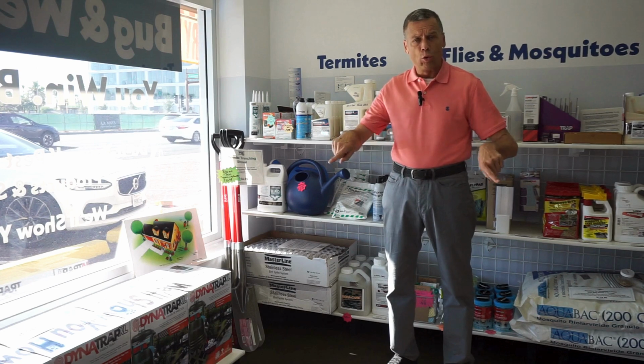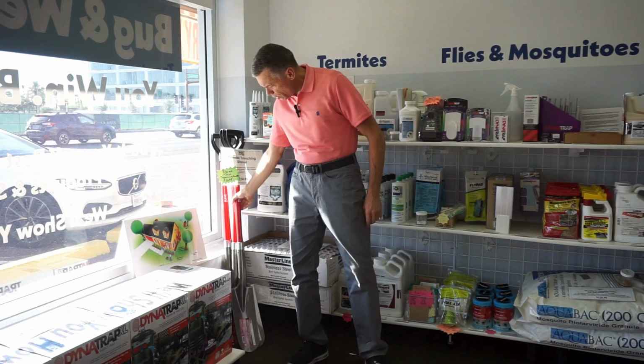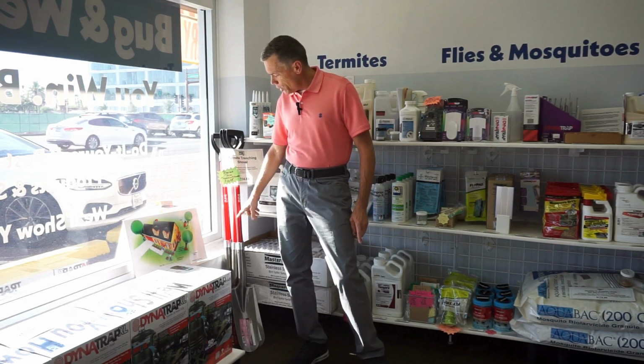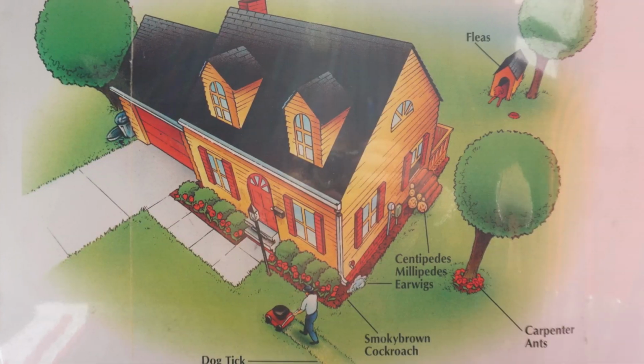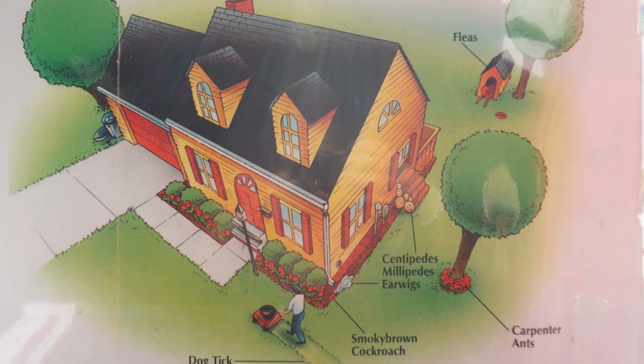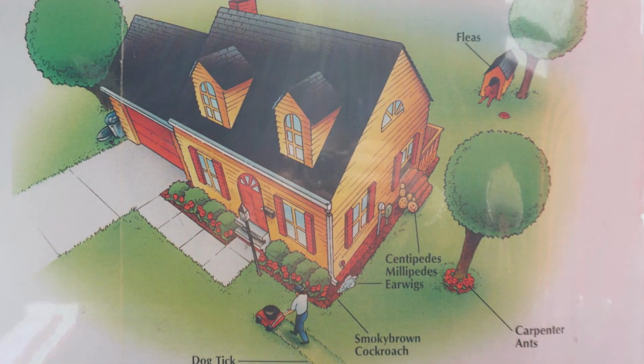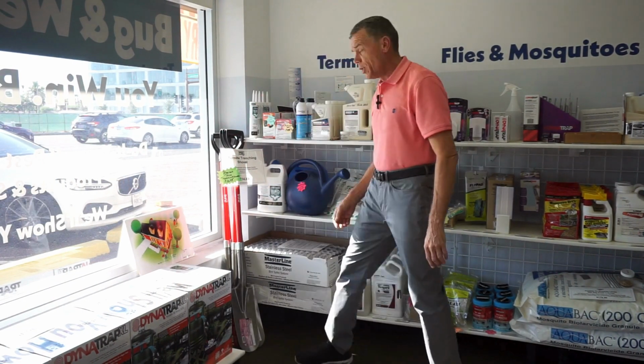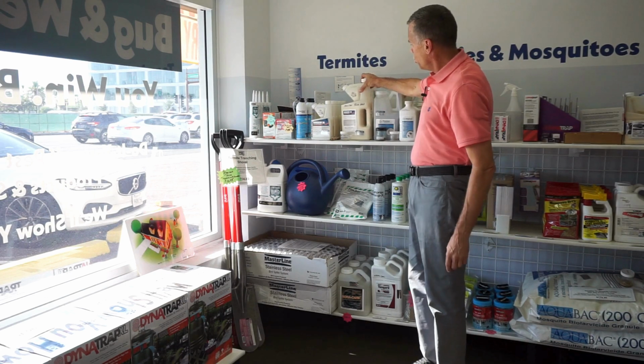If you're going to treat around your house, what we're going to have you do is use a shovel. Ours are on sale for $11 right now. You dig a small trench right around the base of your house, and you're going to drop a liquid solution in there. That liquid solution is really easy to use.